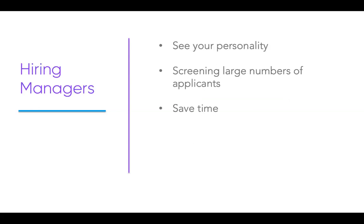And finally, hiring managers really want to use a tool like Me in 3 because they want to see personality. Many times hiring managers are hiring for positions where soft skills or personality skills are very important, often more important than the hard skills that are on a sheet of paper on a resume. They're also going to be going through a time where there are much larger numbers of applicants applying for a job. And it's easier for them to go through the screening process by looking at videos and hearing stories, seeing personality, in addition to evaluating the things that they are seeing on your resume.